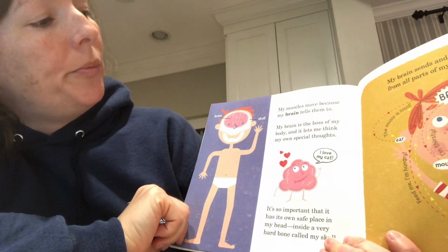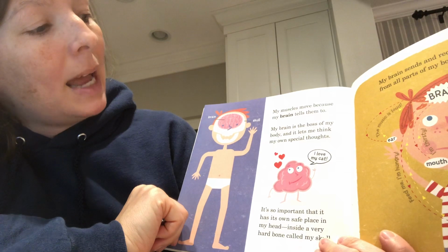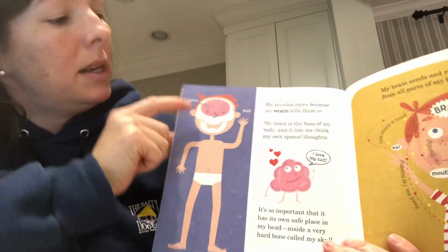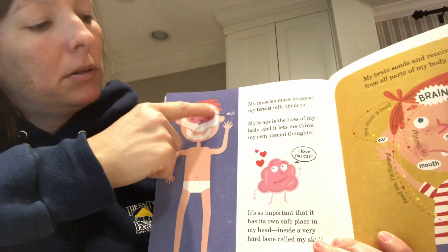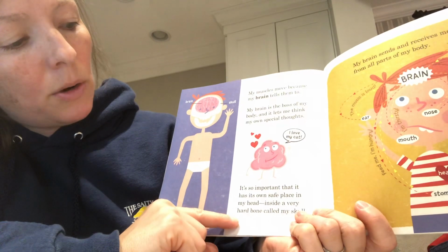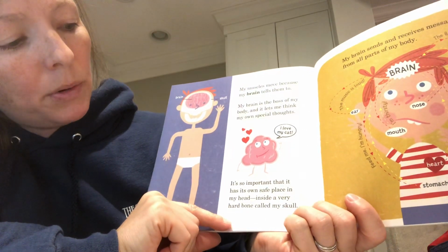My muscles move because my brain tells them to. My brain is the boss of my body, and it lets me think my own special thoughts. Your brain is in your skull. It's so important that it has its own safe place in my head, inside a very hard bone called my skull.